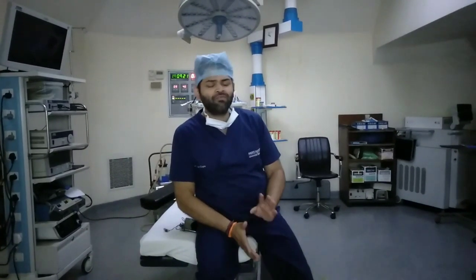On an average, a surgery takes anything from 2 to 3 hours, done in the hospital, same day discharge, 2 to 3 days of rest, no exercising for about 3 weeks, and back to work as soon as the 3rd day. An average cost for such a procedure could be somewhere between 1.25 to 2 lakhs depending on what all we are planning to do.